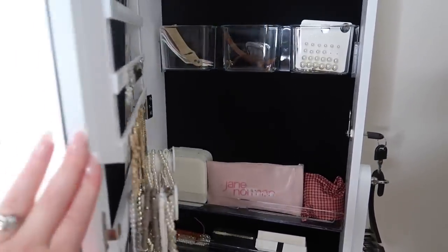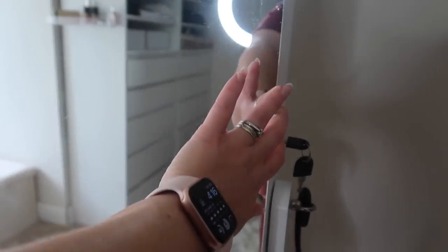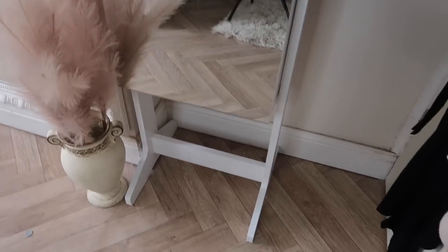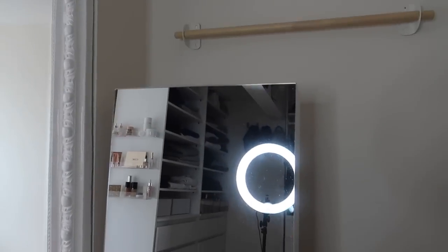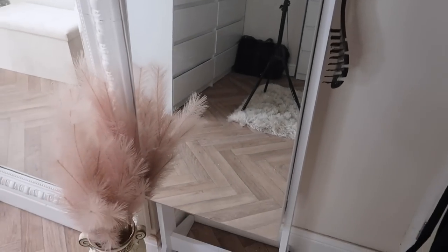I don't know where I'm going to put this yet because it doesn't fit very well there behind the door with that leg. And it used to be over there, but obviously I put the shelves up. So I'm not sure with that. That might have to be moved up to the loft at the moment, but it's just there for now.